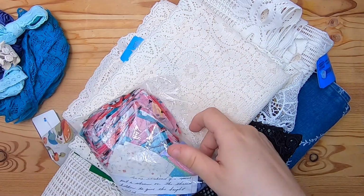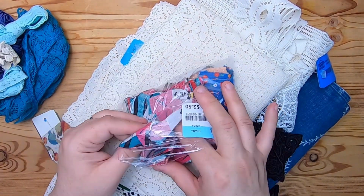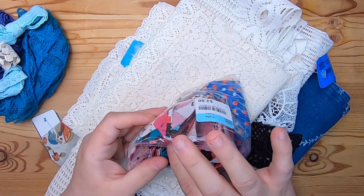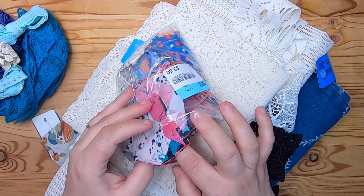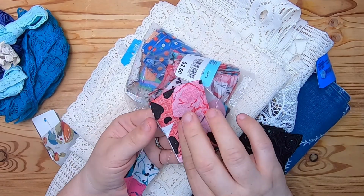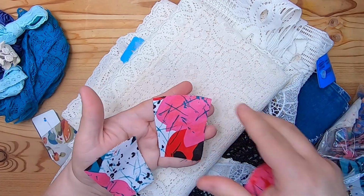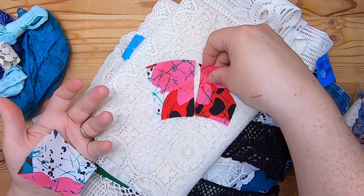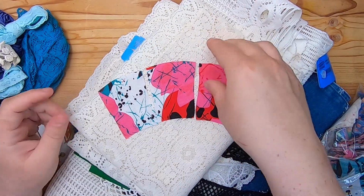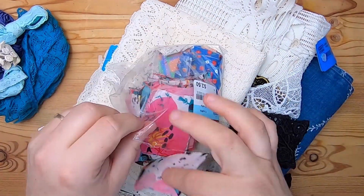Then I found this little baggie for $2.50, probably a quilter's stash of pieces. There were lots of different quilting things and little bits of fabric, but this one I liked because it has a bit of a variety. I think there's about 3 or 4 different fabrics in here, with a general theme. I like these. They'd be good for a lot of projects, and I think they're the shape to make a circle. They're definitely pre-cut into quilting shapes.